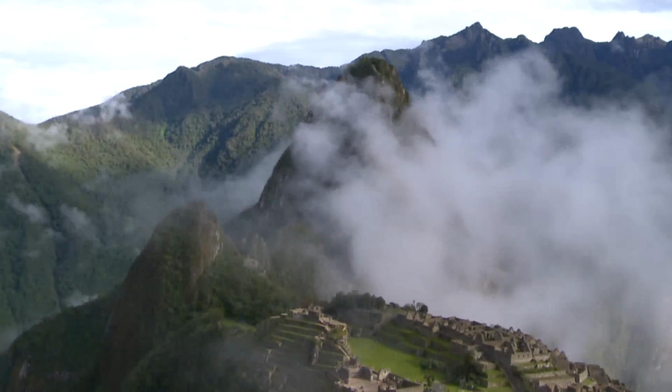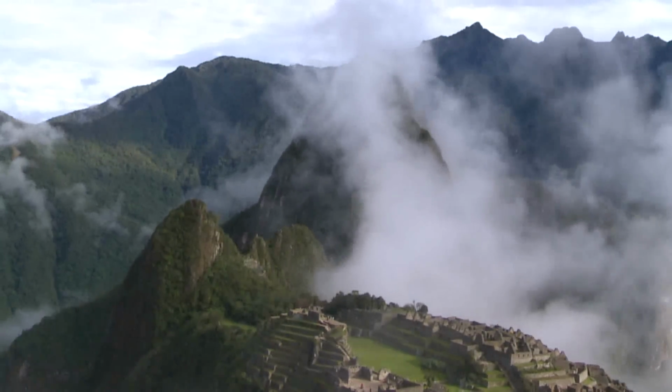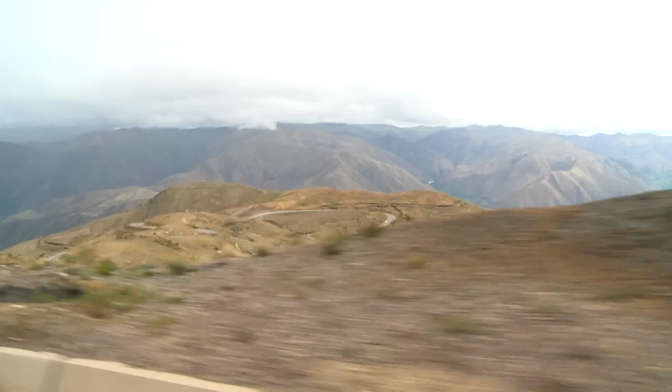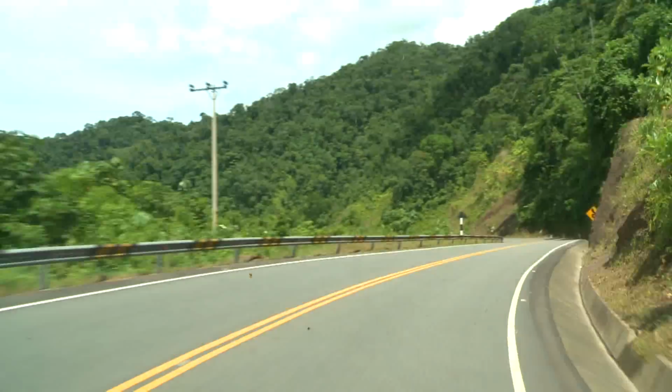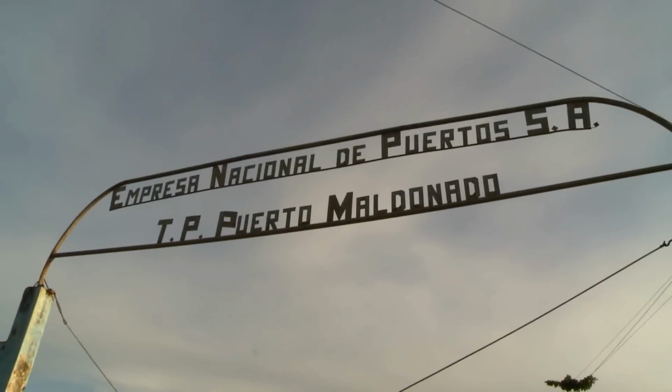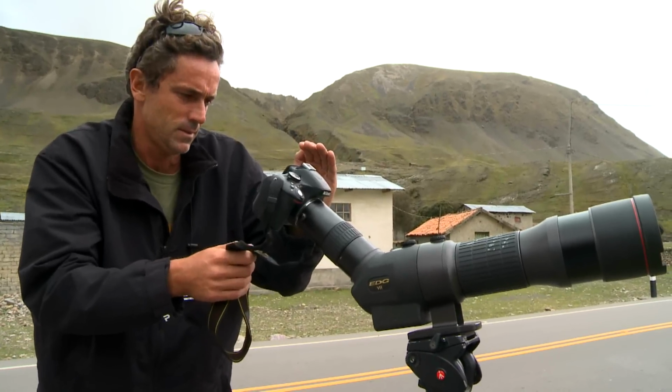A birding trip to Peru would be remiss without a visit to Machu Picchu, passing through the beautiful gateway city of Cusco, either by road or by air. We chose to drive across the Andes from the Amazon town of Puerto Maldonado, birding along the way.